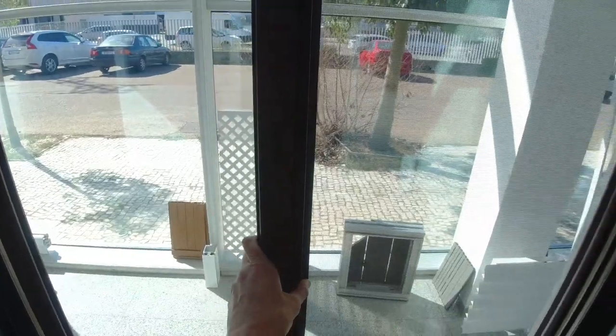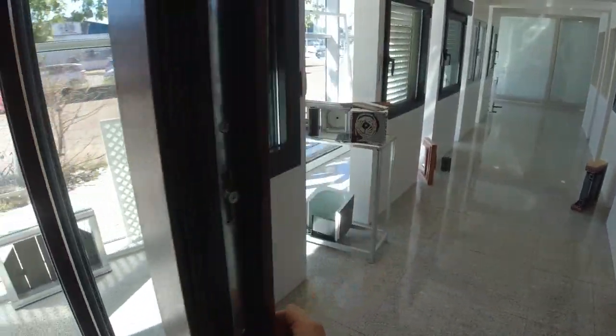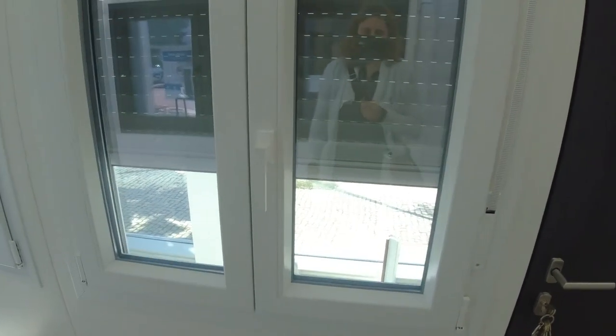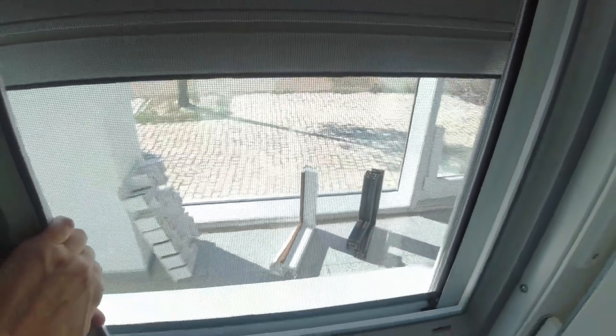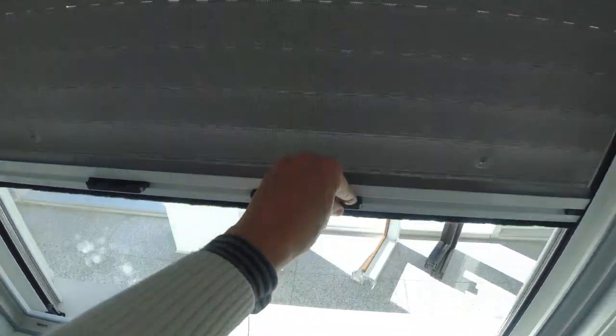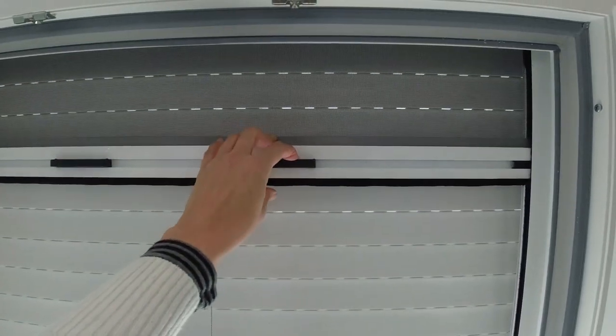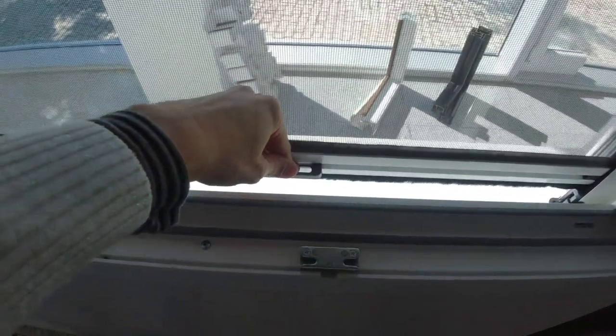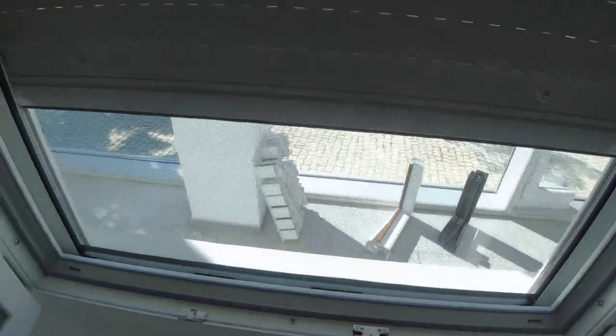I don't know if you can see it. You probably can see it here. Here you go. As well, for the traditional window, you also have a mosquito net. So that's a must for us. We most definitely want mosquito nets. Pull it up. And pull it down, and no more mosquitoes. Mosquito problem is absolutely solved.